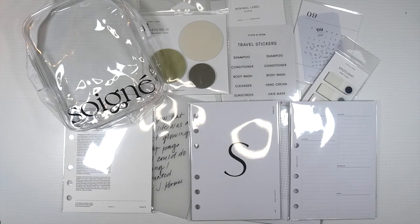Alright, y'all, so this is the July 2021 cloth and paper sub box.